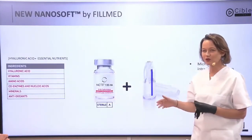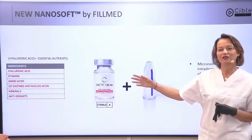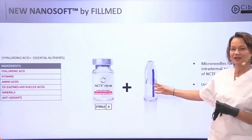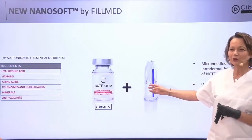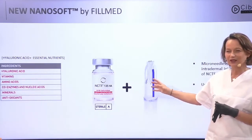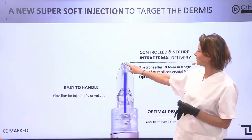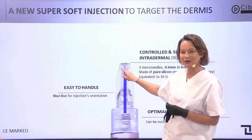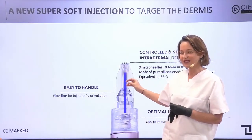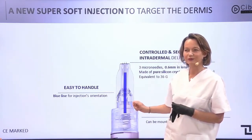will use the right combo of NCTF, the polyrevitalization treatment made of HA plus 59 ingredients, and the latest device, CE-marked, launched by Filmed, an exclusivity of Filmed, the Nanosoft needle. To go more inside the Nanosoft needle, it is made with 3 needles of 0.6 millimeter each, close to 36 gauge. It is very easy to handle, but remember, as we go through the training, the red-blue line should be in front of you.